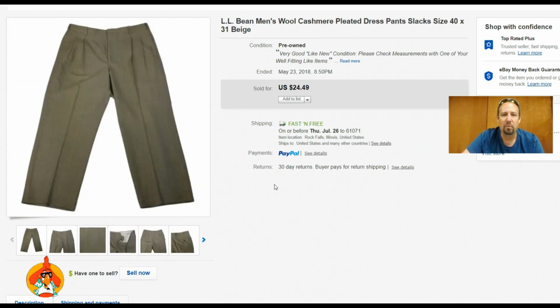Just a nice pair of L.L. Bean slacks. These are woolen cashmere. Got 24 bucks out of those. Actually ended up picking up two pairs. I think that was the last pair of those that I had. I think I got them on Goodwill's $1.50 day or something. So I only paid like $1.50 for these pants, which is an amazing price for a nice pair of woolen cashmere slacks.